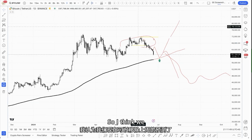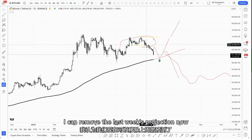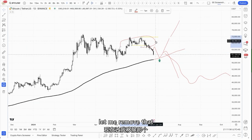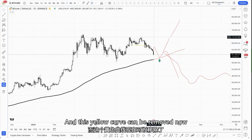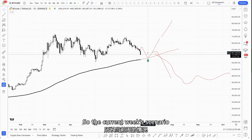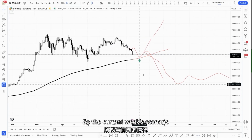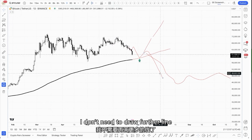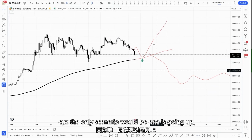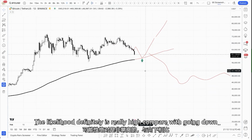So that will be the projection. I think I can remove last week's projection because it is not relevant at all now. Let me remove that, and this yellow curve we can remove now. So for the current week's scenario, I don't need to draw a further line, because the only scenario would be going up, right? The likelihood definitely is really high.